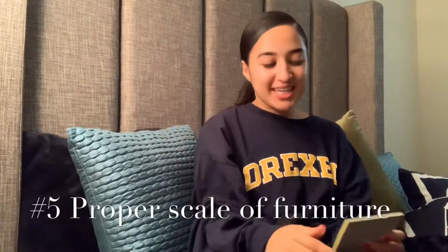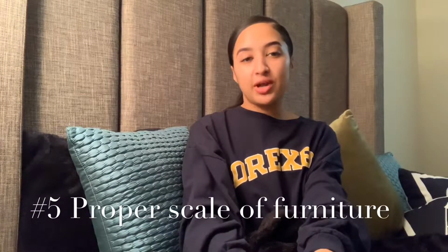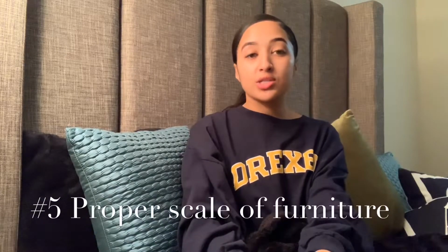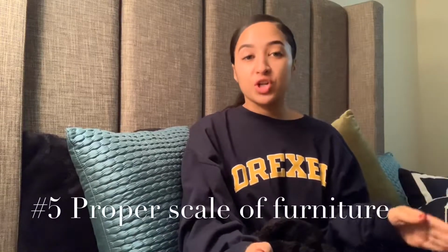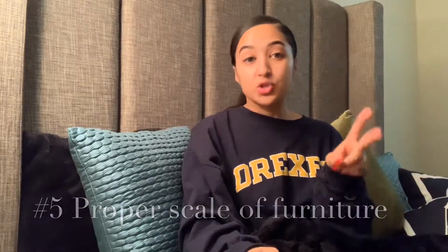Number 5 is the scale of your furniture. So this kind of goes with the rugs, making sure you have the proper rug size, but also you want to make sure that the furniture you're putting into the room is not too small or too big, because furniture that's too big can overpower the room and give it a heavy look and a tight and narrow feel, when really the room could be big and open, but you just purchased some bulky pieces of furniture and it doesn't create a nice inviting environment.